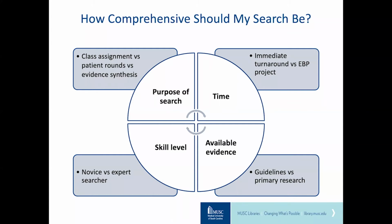On the other hand, if a simple search does not retrieve relevant articles, then you're going to want to spend time developing a more comprehensive search strategy just to make sure that the lack of evidence is not due to a poor search strategy. So the purpose of the search, time available, skill level, and amount of available evidence should all be taken into consideration when deciding how comprehensive a search strategy should be.